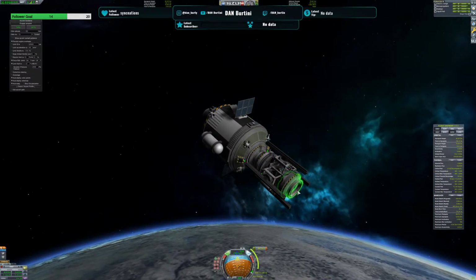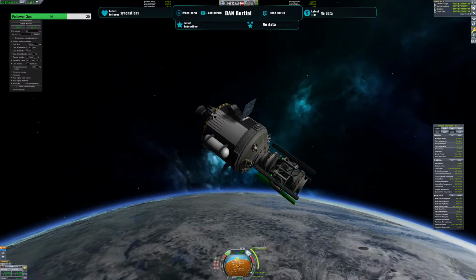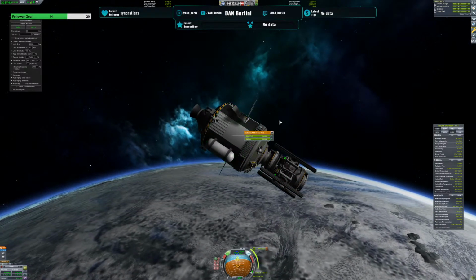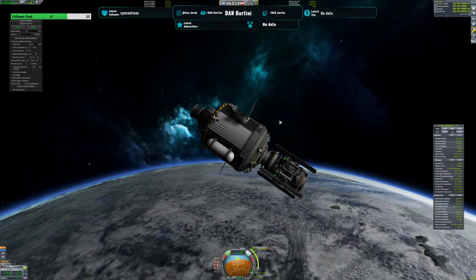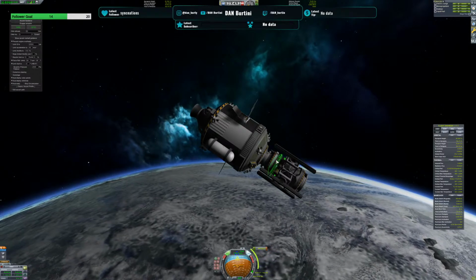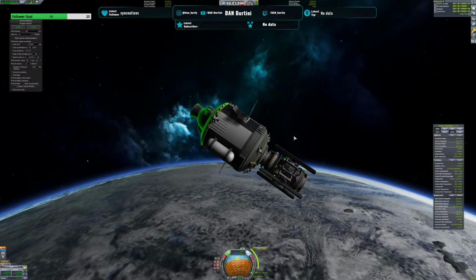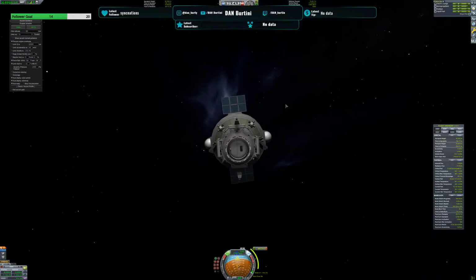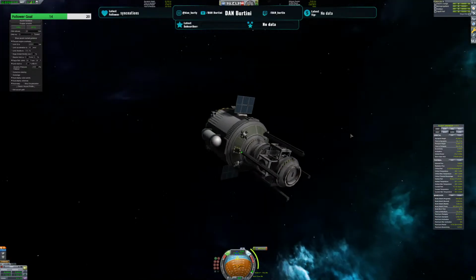For this end here, we'll dock onto the lab, and then we'll undock, and if we've got enough fuel, we'll crash it into the moon, probably. And then we'll detach this docking module off the top, and that'll be it, fully assembled.